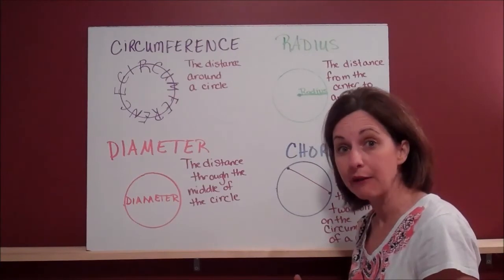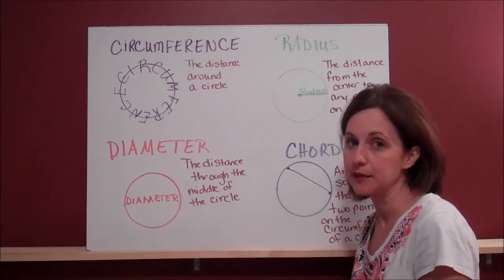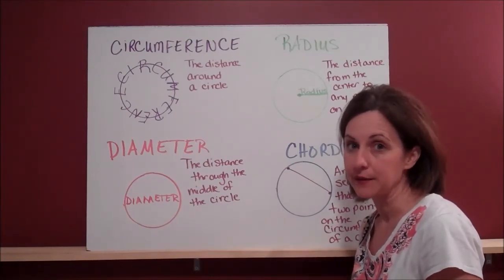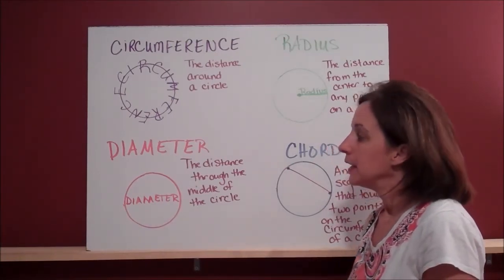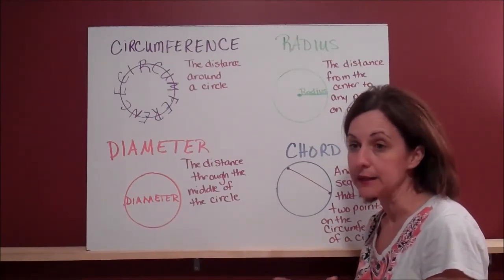If you can't remember how to do it, rewind the video and go back to where they pushed the ruler up against the nail and just drew straight lines. Okay. Then we sang a little cheesy song about circumference and diameter and radius, and now it's time to put this in your journal.